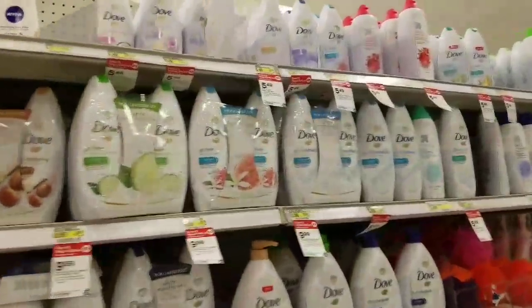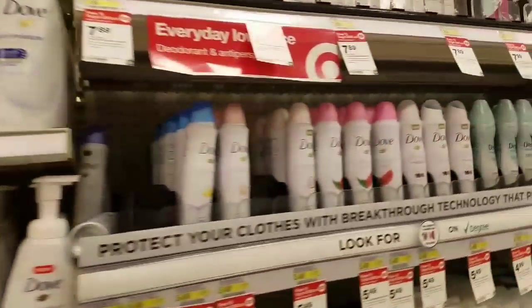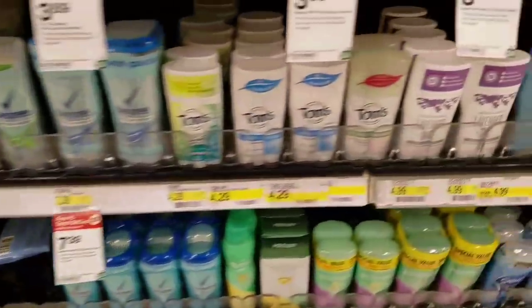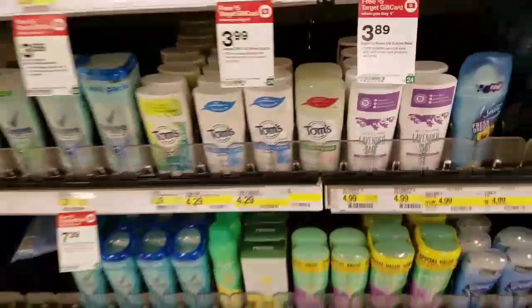And then Dove also has a 25% off Cartwheel offer today. Dove is just very expensive, so I kind of stopped using it. It also includes the deodorants, the Degree women's deodorants as well. I've actually been using this one, Tom's Natural. I'm trying to go all natural with everything.